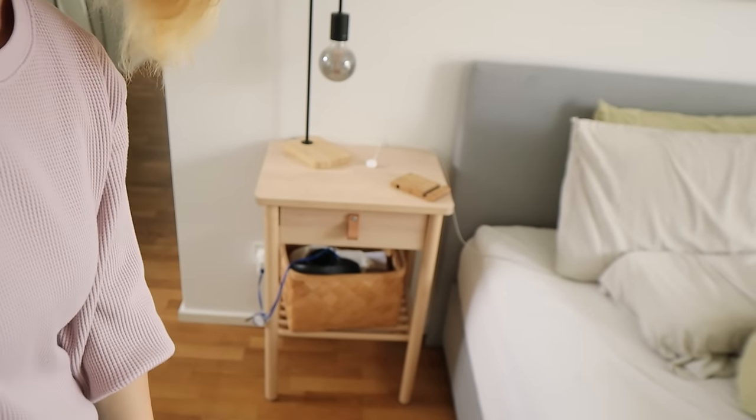Okay, my downstairs is decluttered and now I'm upstairs and the first room we are going to look at is the master bedroom. I already know there is a book I want to declutter, but let's see if there's even more. So the first area we are going to look at is my bedside table. Let's have a look if there is anything.